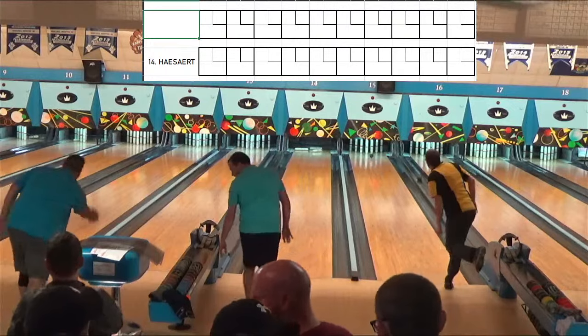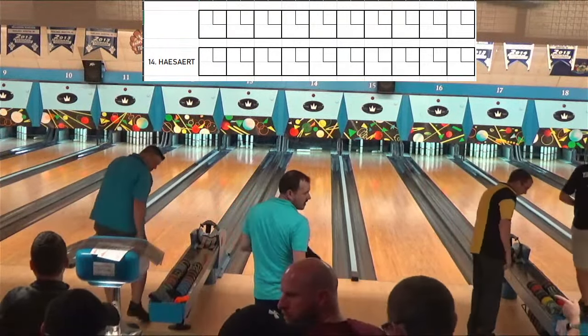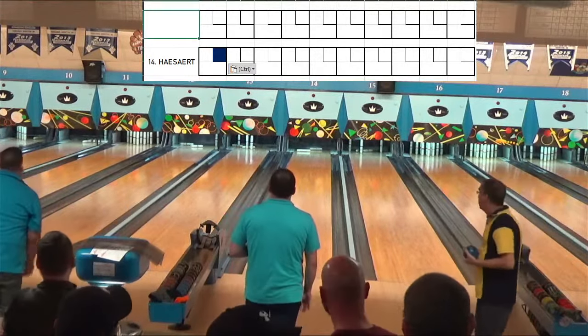Tim Hazert, who was the runner-up in the singles last year to Chris Merrill, who won it last season. What a hammer. And Kevin Padgington on lane 13.